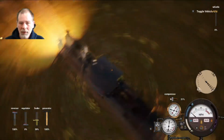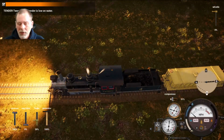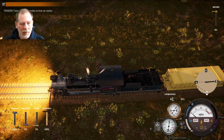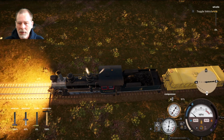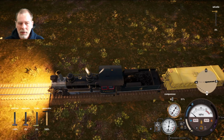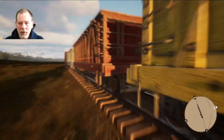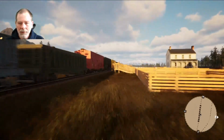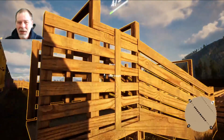Whoops. Wrong key. V. Okay, I really wish it would hold your... you need to go back. Reverser. Have a car length. Like that. Okay, we'll try that. Anyway, yeah. Alright, let's try loading now.